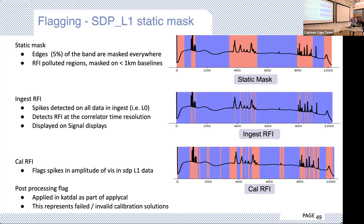So then the main flags that we already have is a static mask. The static mask masks the edges where the filter roll-off is, because we don't really want to use that for science. That's masked all the time. And then we also mask very badly RFI polluted regions, and we only mask those on less than 1 kilometer baselines. We mask those because our RFI detection algorithms are just not very good at doing this very well. So we just say it's bad all the time and we throw it out. We don't really want to keep this data because it tends to really corrupt our calibration solutions, which then get fed back into your data, and it becomes kind of self-reinforcing.